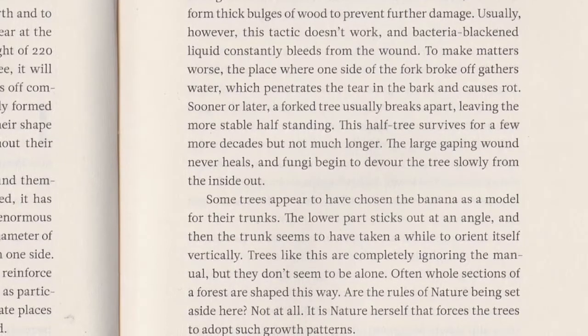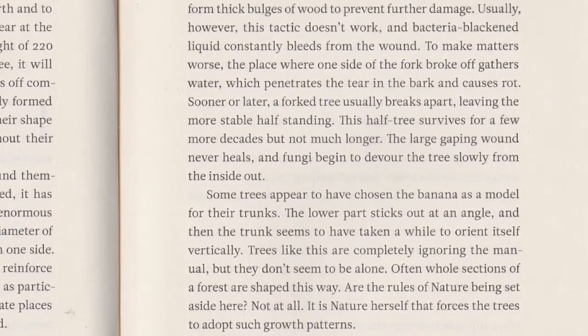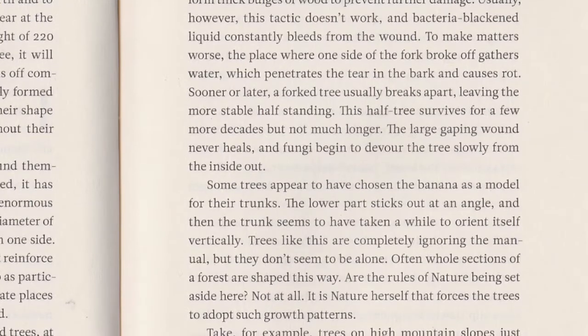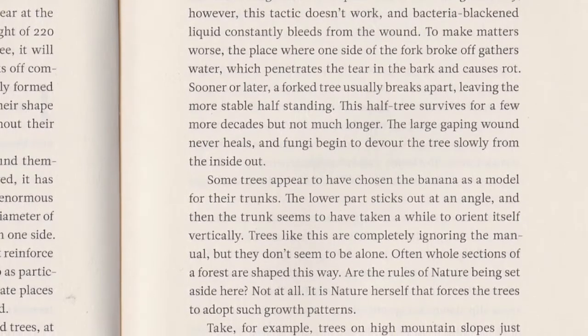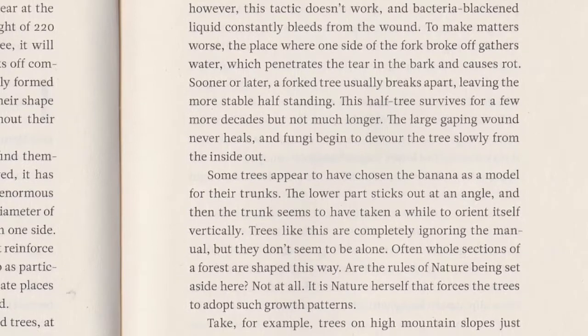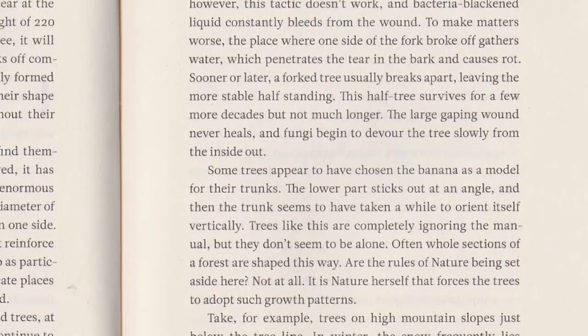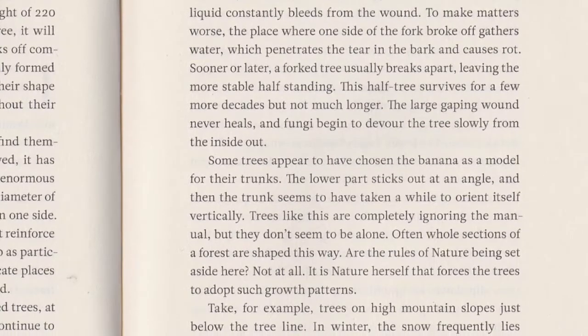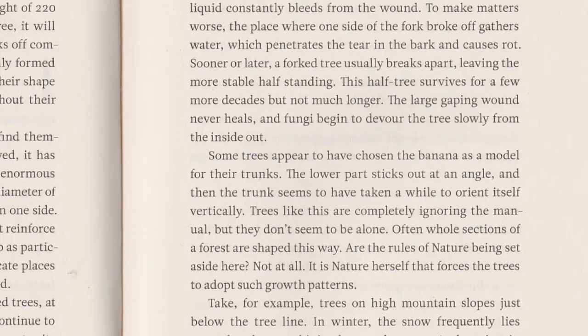The lower part sticks out at an angle, and then the trunk seems to have taken a while to orient itself vertically. Trees like this are completely ignoring the manual, but they don't seem to be alone. Often, whole sections of forests are shaped this way. Are the rules of nature being set aside here?